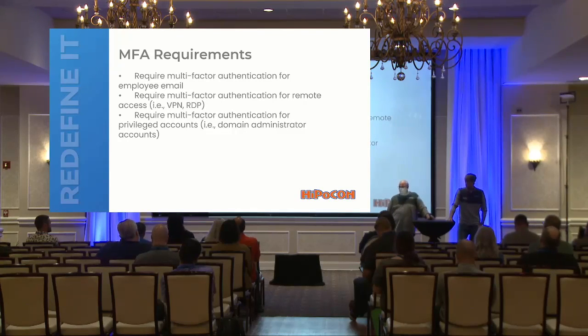Privileged accounts, domain administrator accounts. We've been seeing a lot of this lately, especially on servers, where if you need to do something on your server, you have to MFA into it to do any type of admin thing.